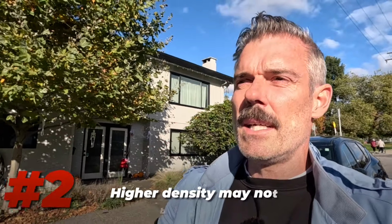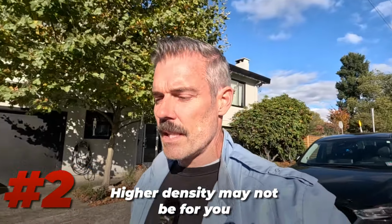Number two would be that higher density isn't really for you. Not everybody wants to live in a dense, walkable neighborhood. Some people really want to move to an area where things are a little spread apart, where you need to drive to get somewhere. They want to be separated to a degree. And I was just out with clients of mine that are moving here from up north, and they have no interest in being in a walkable neighborhood.